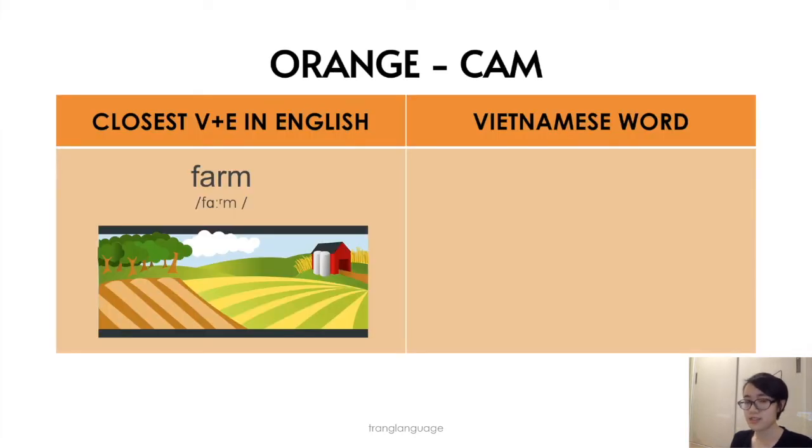Orange. We have the word farm here. So it's the vowel and ending combination. But again, remove the R. We have am, gam, gam.